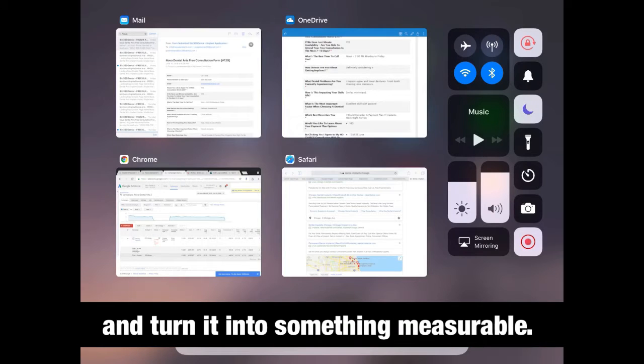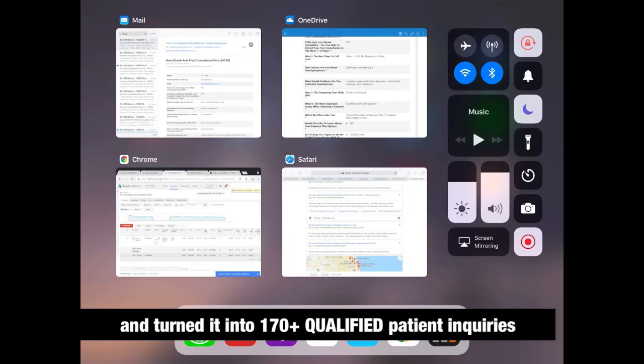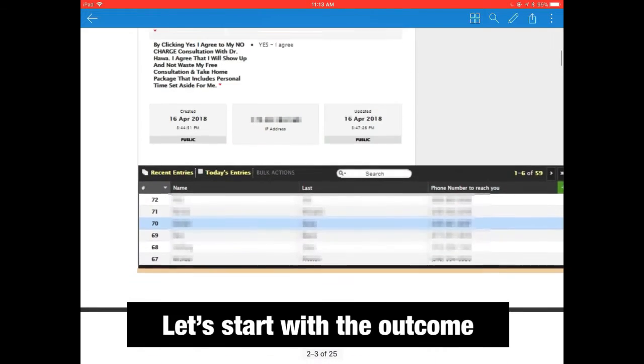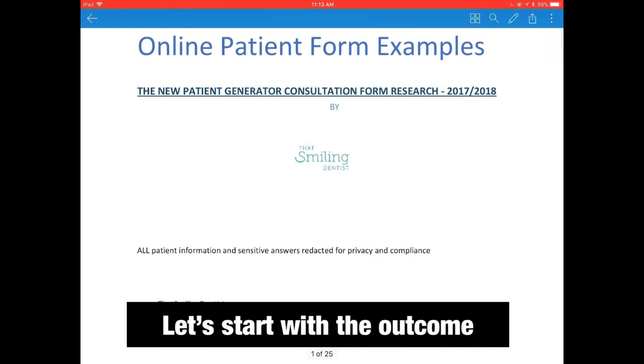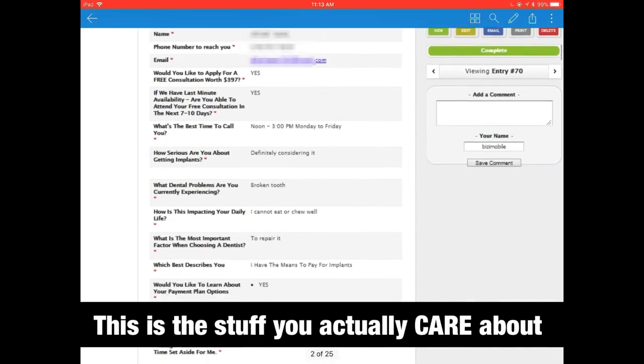So our measure was taking $5,000 in paid ad spend over 12 weeks and turning it into 130 filled out qualified forms and over 47 calls. All right, so these are examples of the forms, and as you'll see here, we'll get right into it with the patient form examples and some of our research this year.